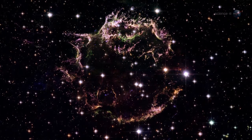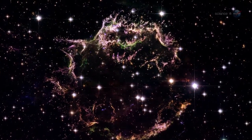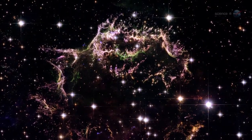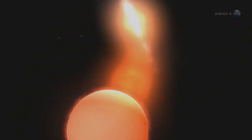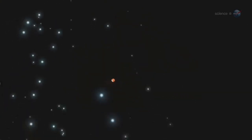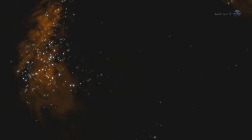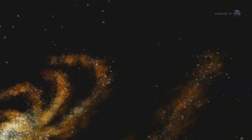These data show that elements cooked deep inside stars are not necessarily trapped inside. Supernova explosions can free them, spewing core materials into deep space. There, the atoms of life intermingle with other interstellar atoms and molecules, forming clouds of gas that collapse to form new stars, new planets, and maybe, just maybe, new life forms. We are star stuff, after all.